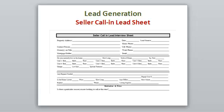Other questions that you should be asking: are there any outstanding utilities, any back taxes? It's all very important information to have, because that's going to help you to better evaluate whether it's a good lead to pursue or not.